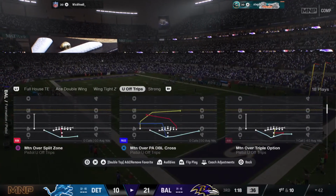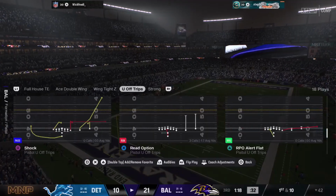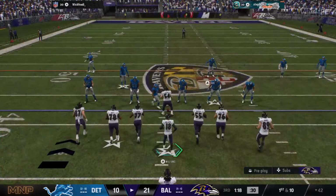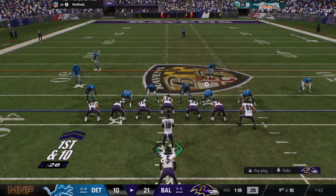When you get contributions like that out of your kickoff returner, it is such a boost to an offense. This is about showing no fear, hitting the lane hard, a determined run back, and setting your offense up with great field position.